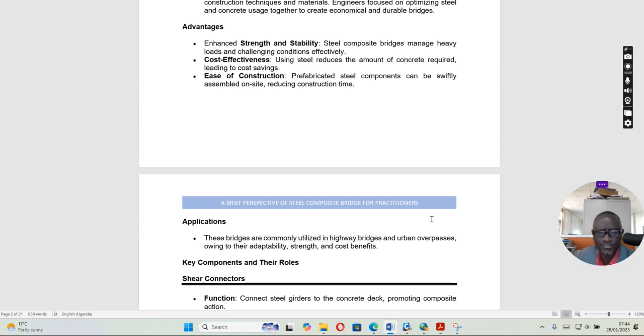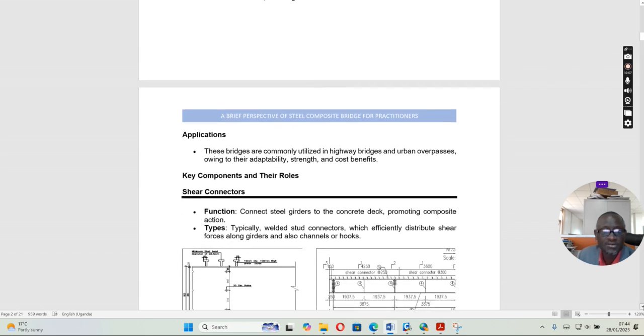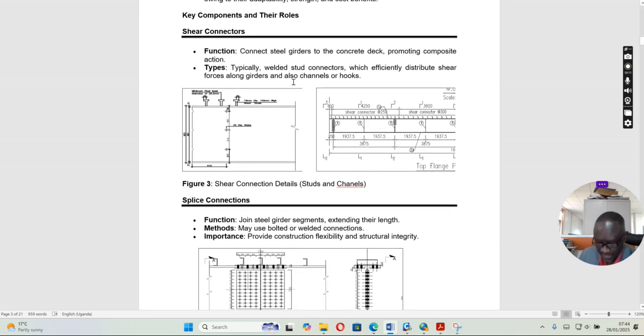They're good, they're adaptable, they are strong, and also they have a cost benefit. Now, key components of the steel composite bridge. Why composite? Composite action comes in when you have the concrete put on top of the steel girder. I've told you during construction the girder will be fabricated from the factory, put in place with the shear connectors. These shear connectors are a very, very important element in your steel composite. If it is not done well, then the term composite will not be effective. It will not work. So it has its own design philosophy.